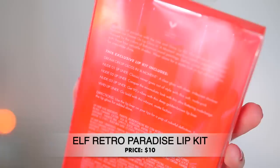The only downside to this is that I do wish the lip liner was a red. I feel like that would be a little bit more universal versus pink. I don't really wear pink lips, once in a while if I want to be bold in the summer, but in general that's not a color that I go to.